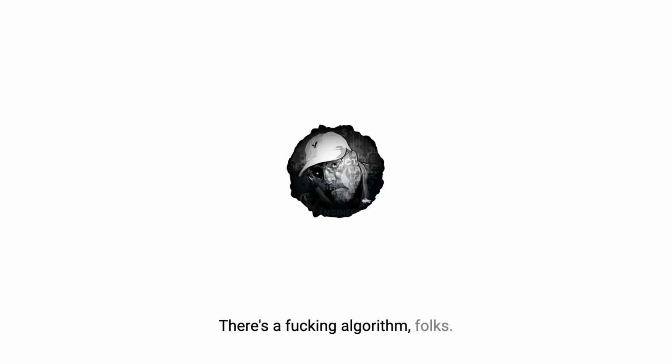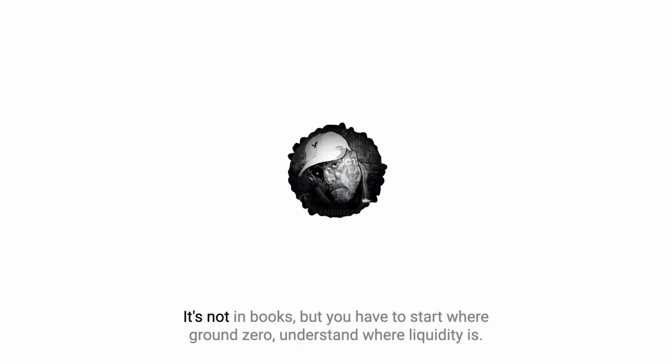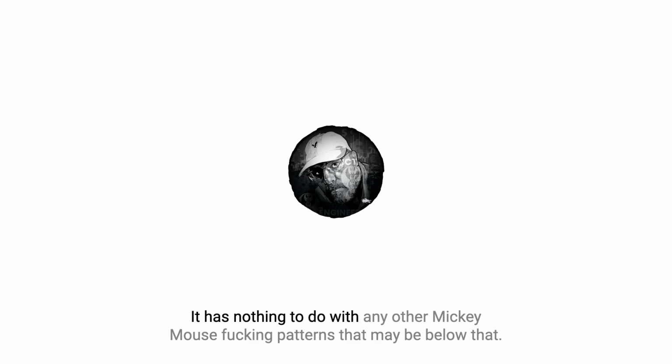There's an algorithm, folks. It's literally booking price based on what I'm showing you here. It's not in books. But you have to start where? Ground zero. Understand where liquidity is. That's going to act as a draw or a magnet on price. If it's going to go up, why is it going to go up there? There's orders up there. It has nothing to do with any other Mickey Mouse patterns that may be below that. That's your religion. That's what that is.